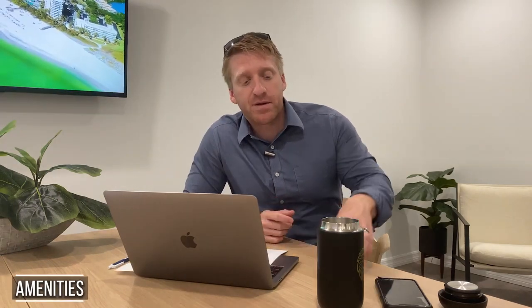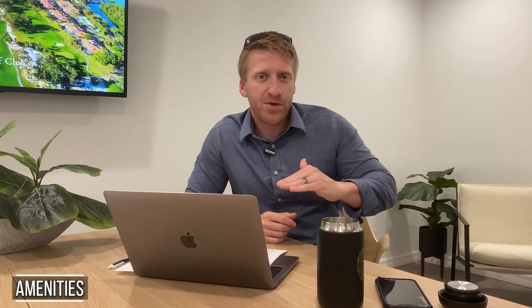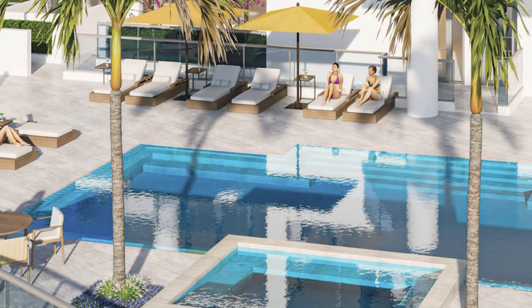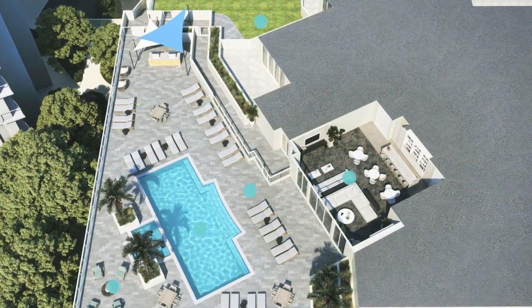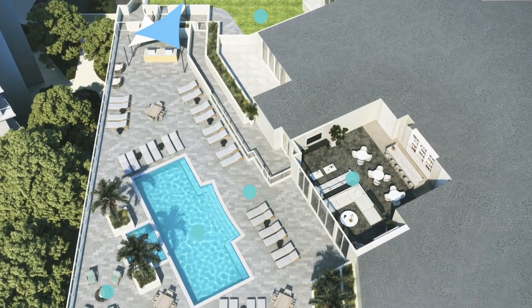Okay, let's talk amenities and some of the more fun stuff. So like a lot of the buildings, the amenity level is going to be on the 5th floor of this building, including an elevated pool, and it's going to look at the angle that faces the water. In addition to the pool, you're going to have a splash lounge that opens out onto the pool deck.